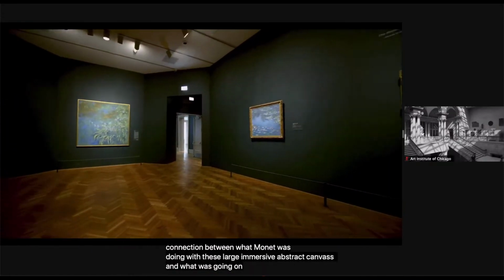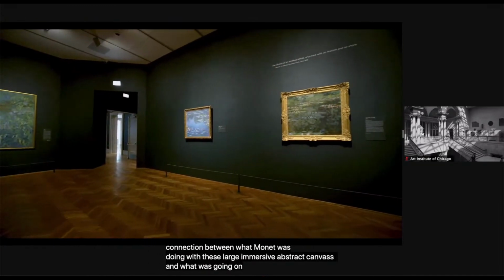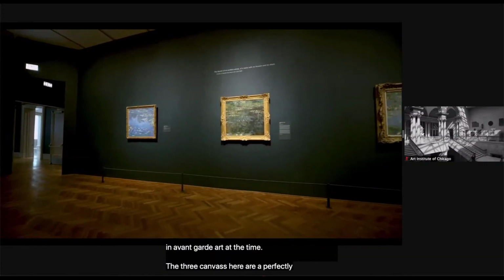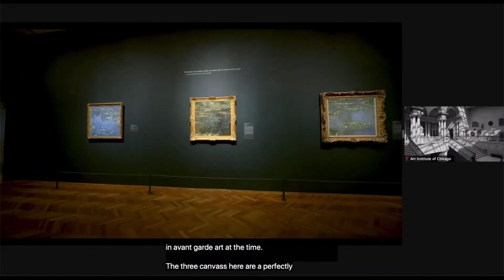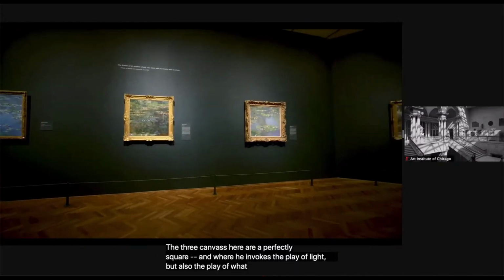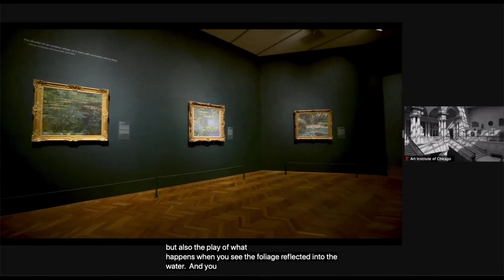The three canvases here are perfectly square and where he invokes the play of light, but also the play of what happens when you see the foliage reflected into the water, and you also see the undergrowth that's coming up, and so it makes this wonderful patterned surface.